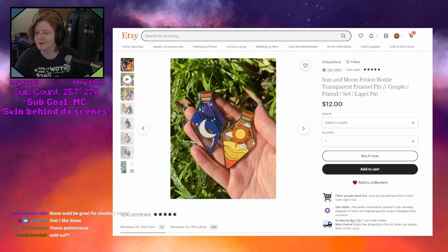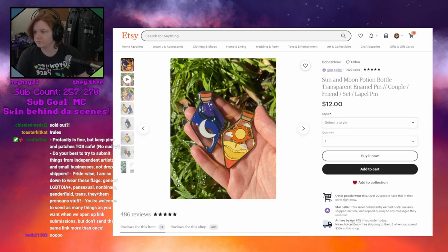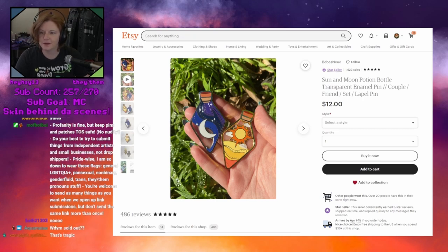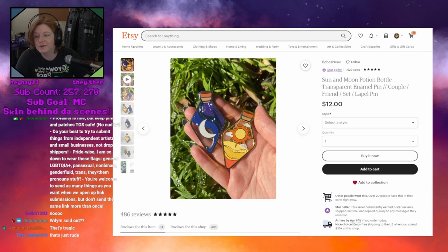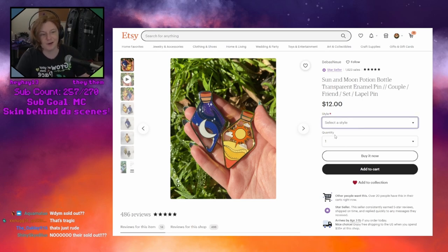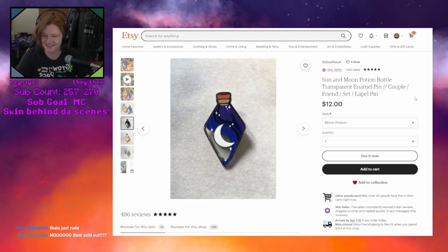But anyways, new poll. Sun and moon. Yes or no? And if yes, we will do a vote between if we're just getting the moon or if we're gonna get both. They're not sold out. You can buy them separately, so we can buy them separately.